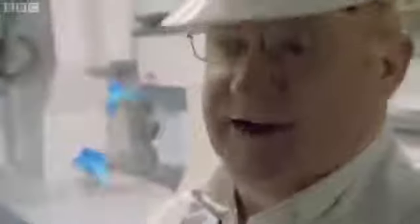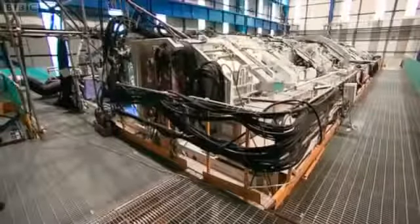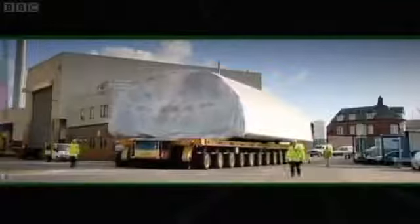Okay, coming to the after end of the command deck now, we have both the junior rates and the senior rates messes. This is where they live when they're off watch as well. And the final compartment is the galley, or the kitchen. It's got every possible modern convenience, everything. I don't know, it's got more than my kitchen has. There's a little bit of finishing off still to do. But we're not far off completion, whereby this will then be transported down to the DDH and slotted into the submarine.